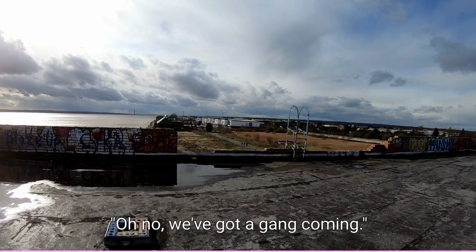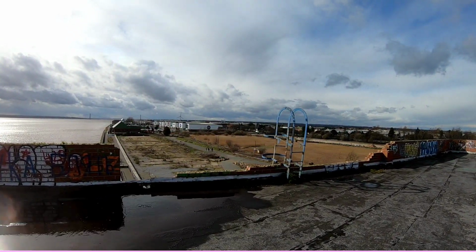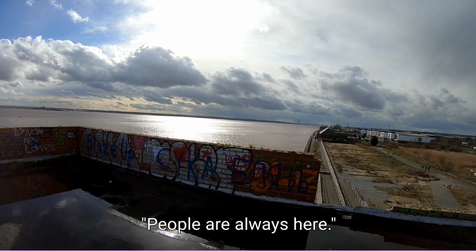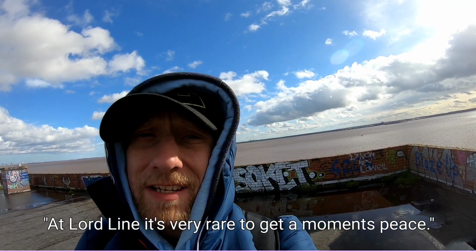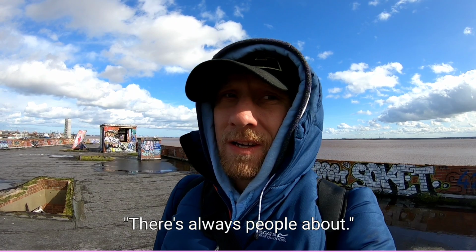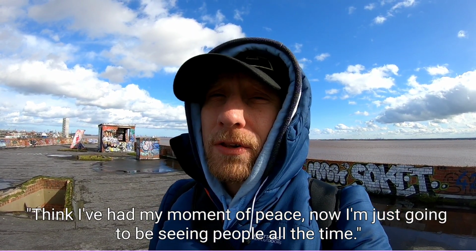Oh no, we've got a gang coming. Can you see it down there on the road? People are always here. At Lord Line, it's very rare to get a moment's peace. There's always people about. I think I've had my moment of peace. Now I'm just going to be seeing people all the time. Anyway, let's carry on.